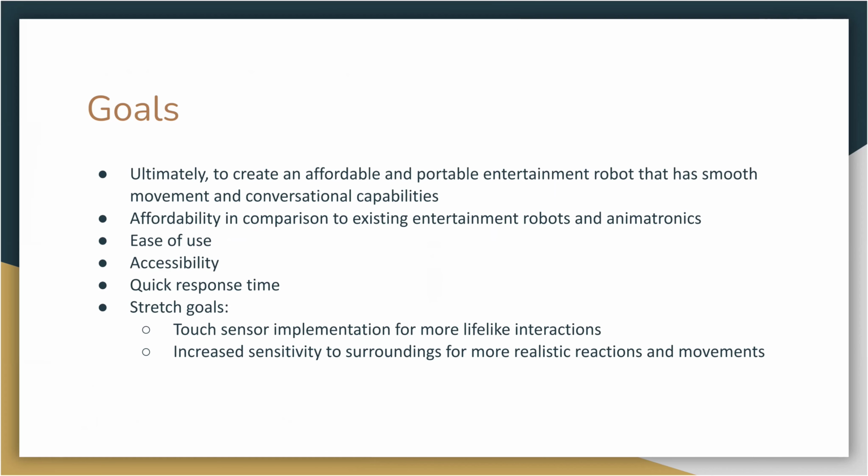Our goal is to ultimately improve human interaction with C.A.P.E.R and to create an affordable and portable entertainment robot, in comparison to existing robots, that has smooth movement and conversational capabilities. It should also be easy to use and switch between the various input modes with a quick response time of within seconds. If time allows for it, we would also like to implement sensors that would create response feedback to touch, lighting, and the presence of humans to make voice responsiveness and movement more dynamic and realistic.